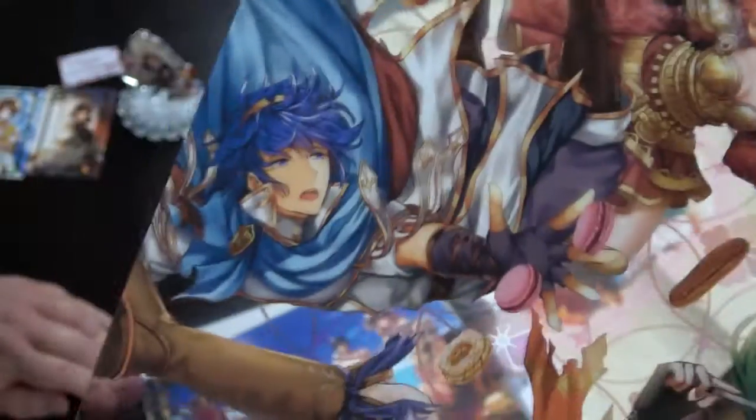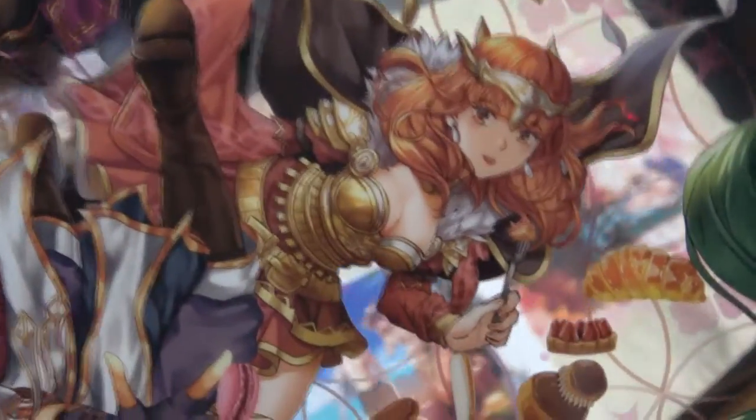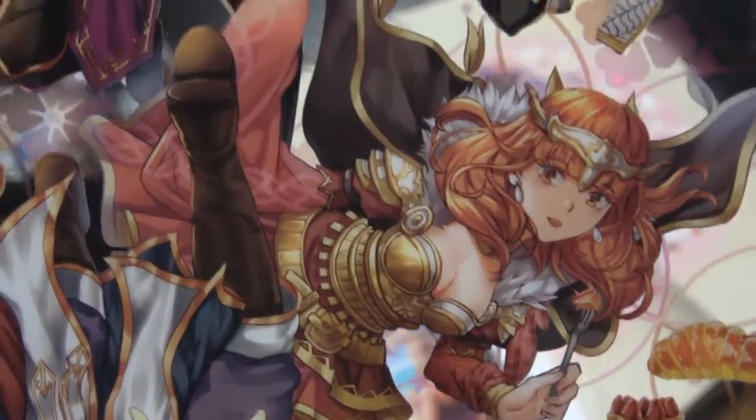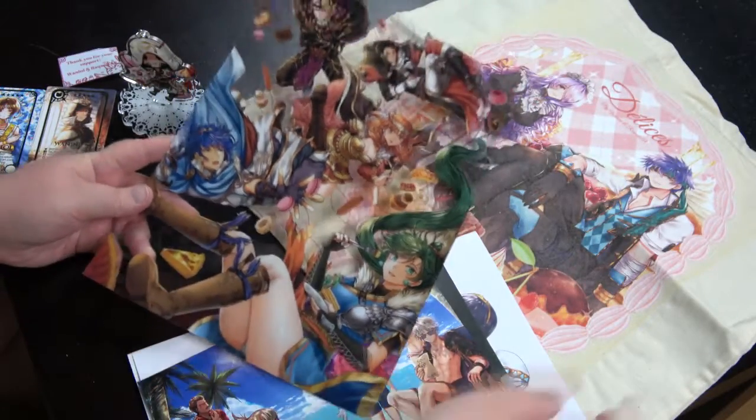Here we have Bravelin. We have Valentine's Mask, Wedding Mask, Bridal Mask. We have Celica in her final form, Princess Celica, Reinhardt, and Xander. Really, really cool. And of course, the big thing back here, it's a tote bag. This is food themed after all, so a shopping bag certainly isn't wrong. We have Ike and Camilla here, which is really, really cool.